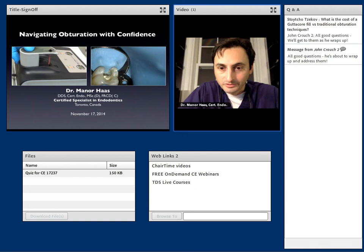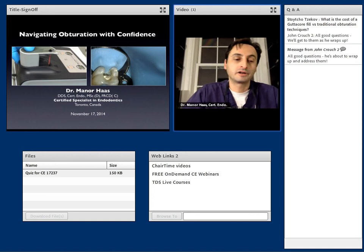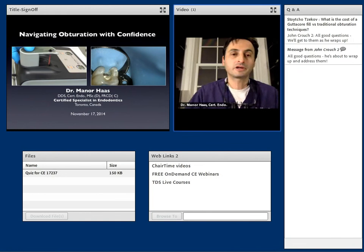Derek was asking, can you use gutta core with a Twisted File Adaptive filing system? Great question. These things are meant to correspond with one another. You might be able to. I would recommend you use your 06 taper files, and then it might correspond to it. You may have to go maybe one size smaller. I think you might be okay there.